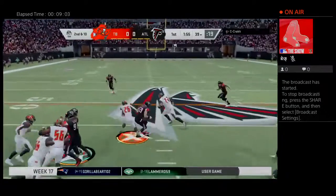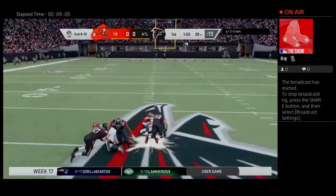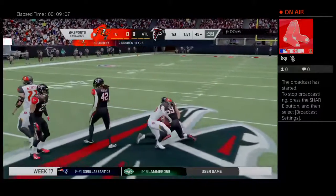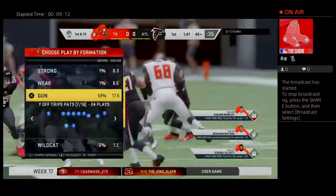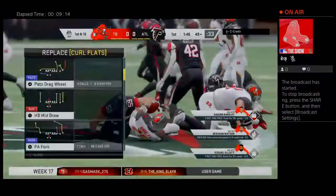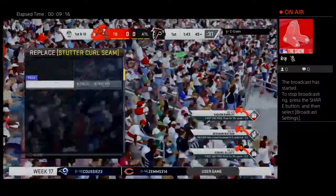Out of the shotgun, they run with Barkley. And he'll be taken down, but not before he gets into enemy territory. It's a gain of 11, and the Bucs have a first down. And there we see an early burst that makes him one of the leading rushers in the league.